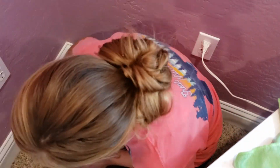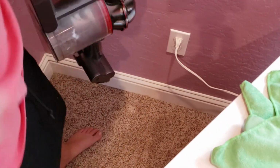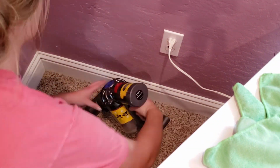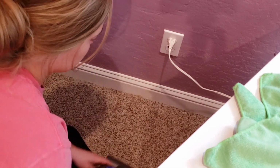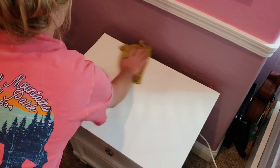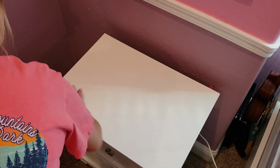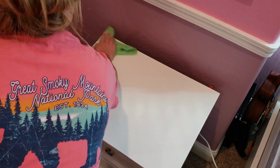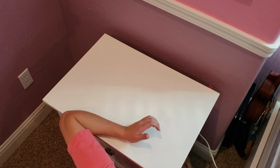So in this little corner, it's hard to get the vacuum back there, so I just grabbed a little attachment brush to our Dyson cordless and use that real quick to vacuum in the tight spots. So usually when I dust, I'll use like Pledge or an all-purpose spray, but I'm using the Lysol here to help disinfect it. It's part of the extreme clean for me, making sure that it gets disinfected as well as getting all the dirt and dust off.